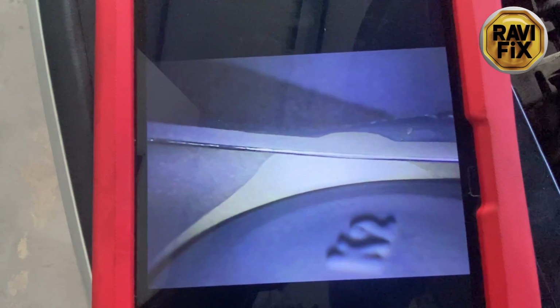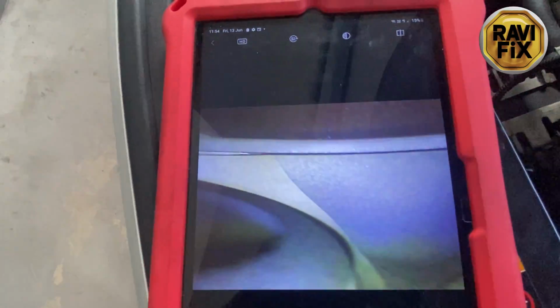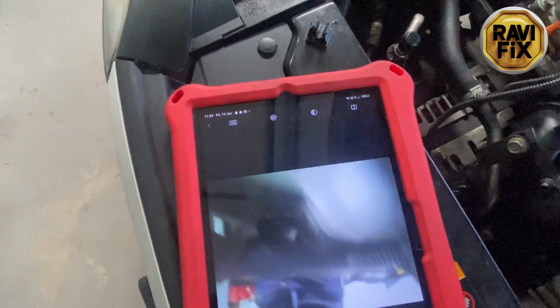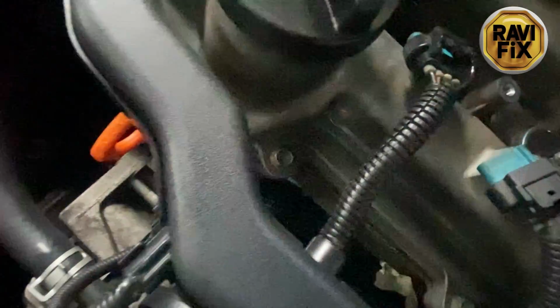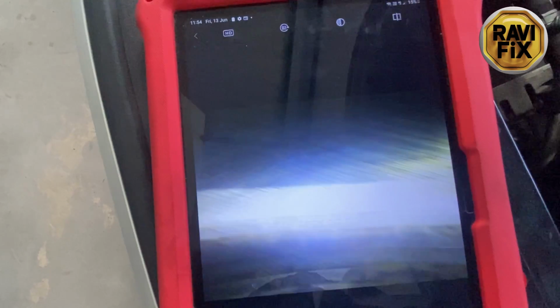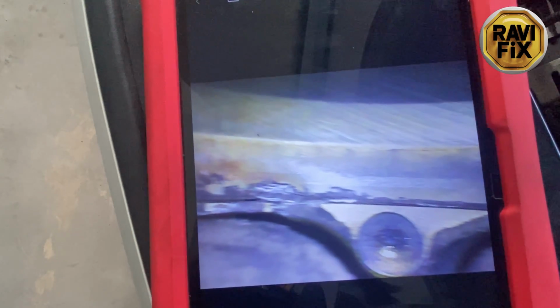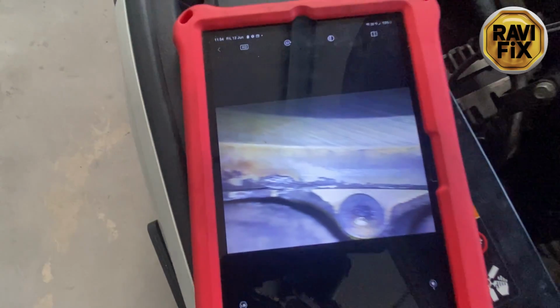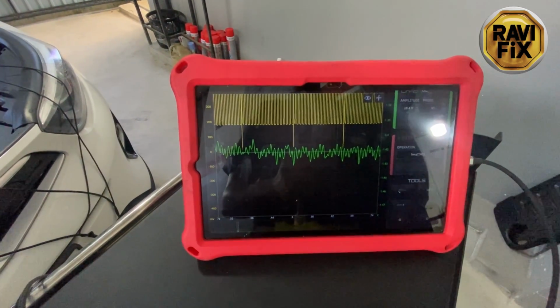So it is crystal clear that number 1 and number 3 have been washed by the excessive fuel injected into the cylinders by the defective injectors. I will show you number 2 again. You can see that there is a carbon deposit on the cylinder wall under the valve. Okay, my diagnosis is done.